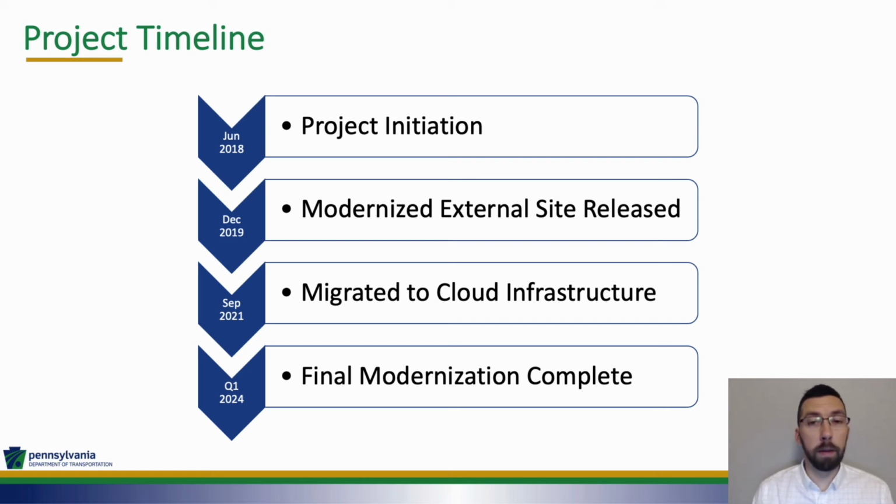Just recently, we had a big milestone of shifting the infrastructure out to the cloud. This is one of the first handful of applications within PennDOT that will be hosted out in Microsoft's Azure infrastructure. The project will keep going, with the final modernization go-live set to complete in Q1 of 2024.